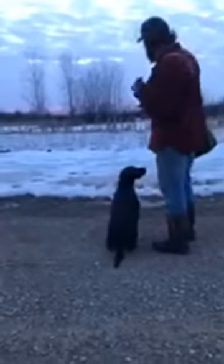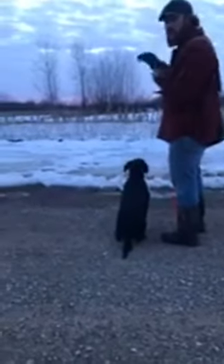Now, you see her line, nose to tail. Nice solid line. We're gonna push her. I'm gonna give a little more oomph in my voice, and I'm going to push her through this corn. Ellie! Good. Good. Now she's got to hunt that file.